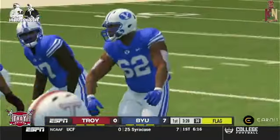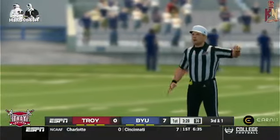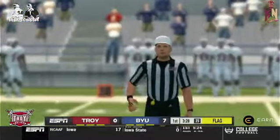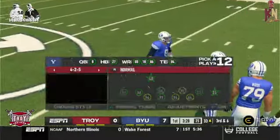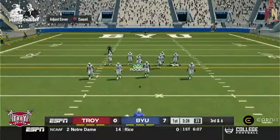Things are all over the place, and they'll blow it dead. False start, offense. They'll give this one another try after the flag. And on third down, too. That's when you don't want those kind of things to happen. Third down, and they need to get it to the 27.